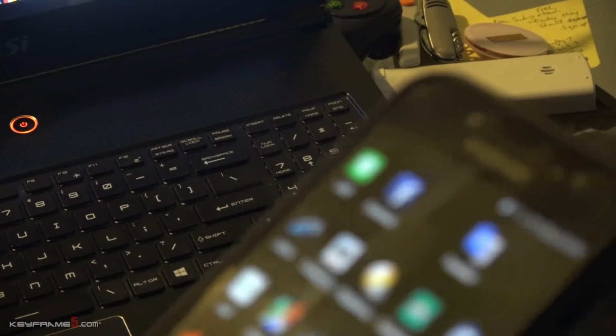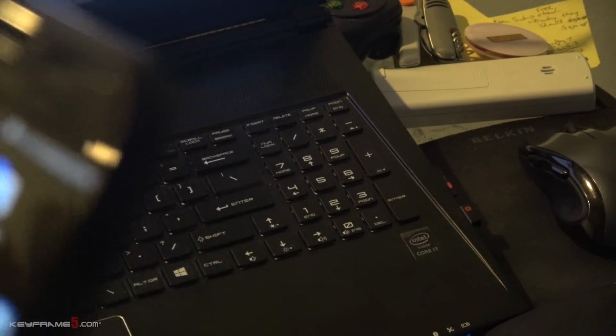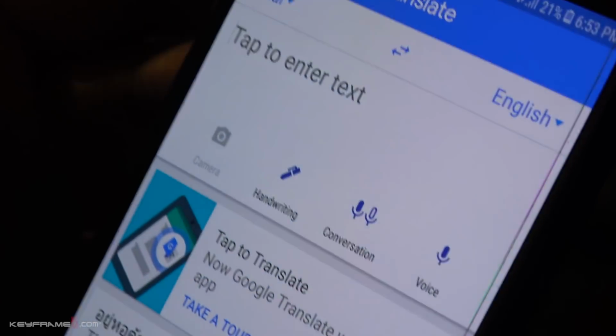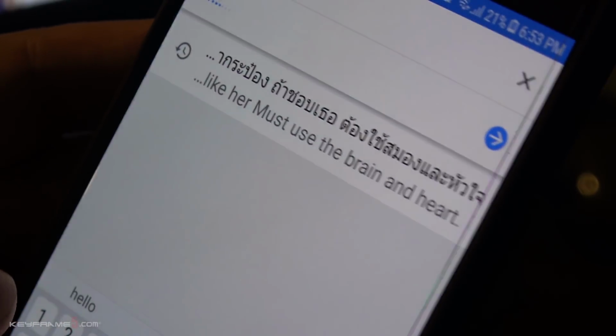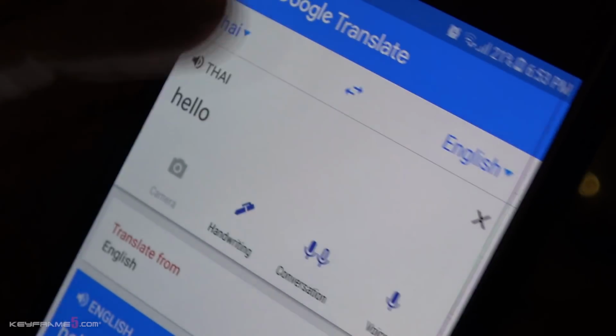The last one on the list, Google Translate. So this is a must-have and it's completely free. So this is Google Translate. You can use the website too. So you just type in whatever, hello, all right, and then it'll translate into Thai. Let me see here. So English to Thai.